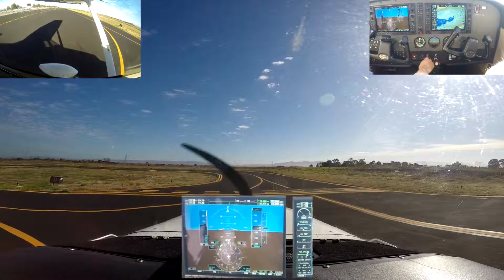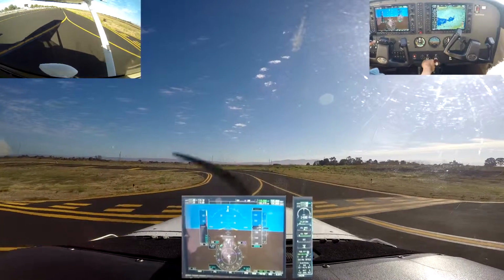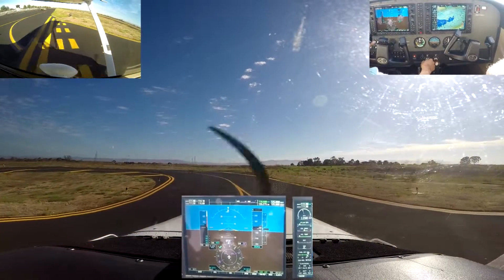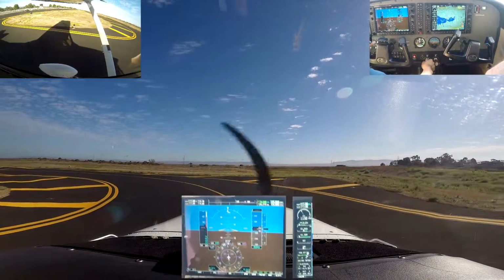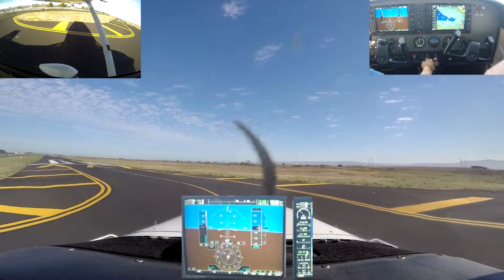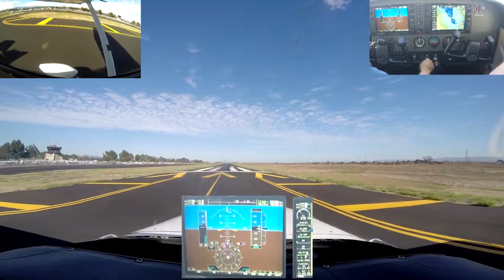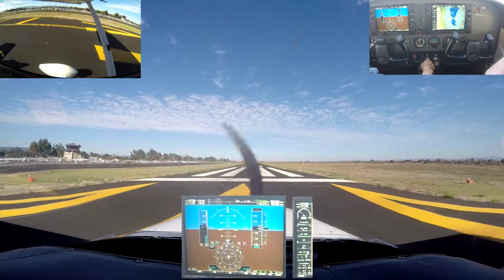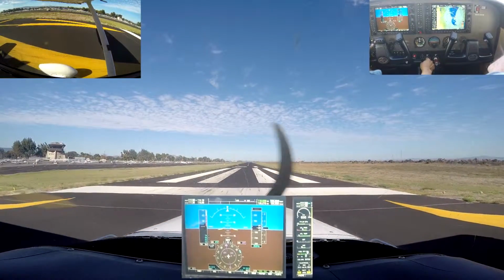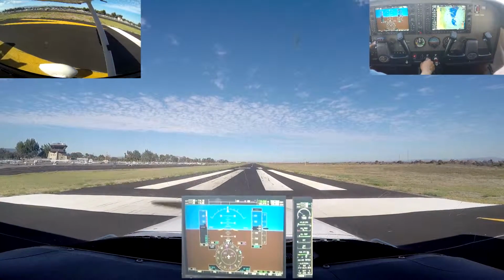Buddy's on final. Get on the floor, full rich, flaps is up. Just gotta center this guy. That's 6 Echo Romeo, give way to the Cessna coming off Juliet Row on the Zulu. Give way to the Cessna. Lights are on. Alpha Tower, Cessna 514 Victor over Wesley, full landing with you. Fuels on both.